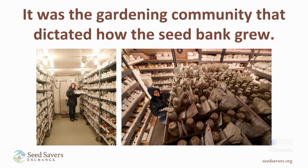So I wanted to show you this. This is the inside of the seed bank. And it was really the gardening community that dictated how the seed bank grew. And it was developed out of seeds people cherished and wanted to save, or maybe had nobody else to steward it. And so the seed bank at Seed Savers Exchange was created by the donors. And so this is a good takeaway of having somebody else steward the seed, kind of like Sue did, and asking the Landis Valley Farm Museum to help her steward.